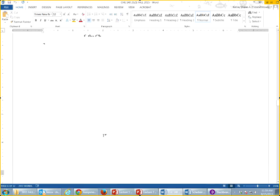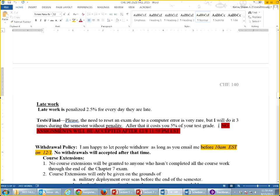Also, let me be very clear with you about this policy. No assignments will be accepted after the date shown here. Again, this isn't some bizarre power trip by me, right? Just like you have deadlines and things you have to get done in this course, I've got my own deadlines to meet. I have to turn in grades. The computer program that I turn in grades on will not let me assign grades for just individuals. It forces me to assign grades to the entire class.